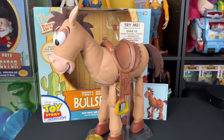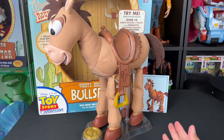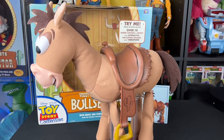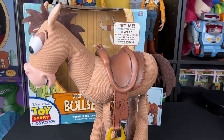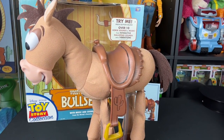The only thing that stopped working is the electronics. But because Bullseye is supposed to be a ragdoll horse anyways, it doesn't bother me too much. But I do want to resolve that issue in the future, maybe find a way to fix the wiring. I have to open it up. But see, there's a trigger button. You can hear it clicking. That's where you would press it and you'd play songs and sounds and vibrate as well.